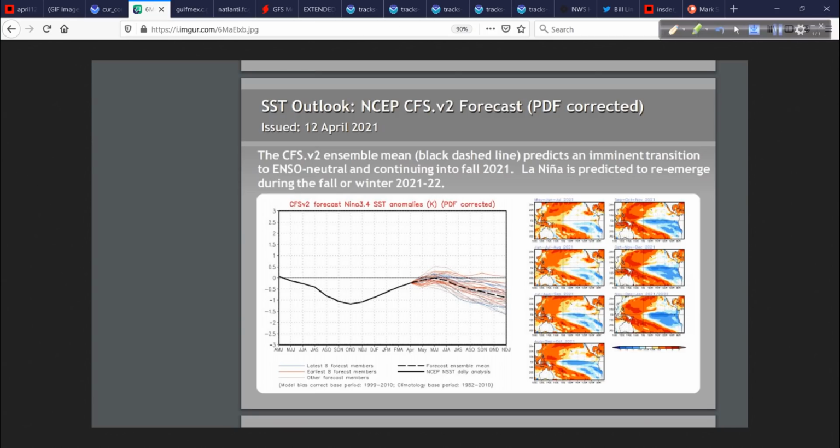This is interesting. This came out today. I saw this over at storm2k.org. One of the frequent posters there mentioned this, did a screen capture from the latest CPC update.